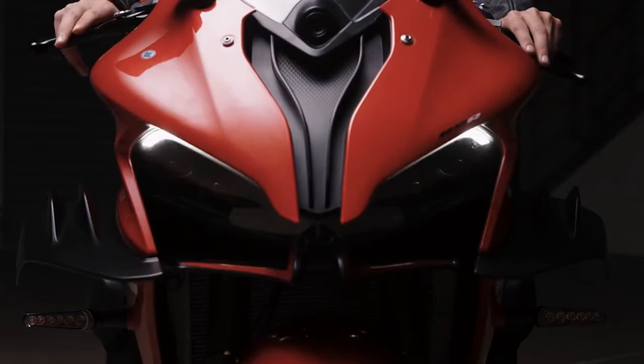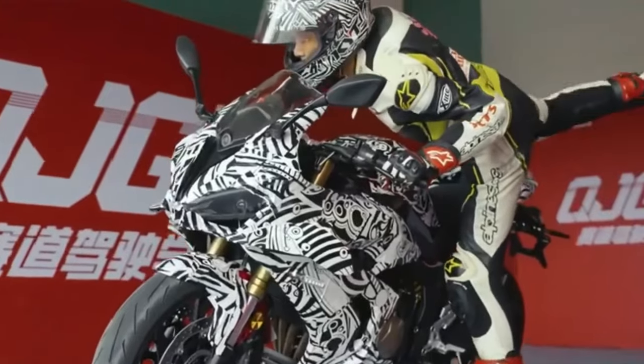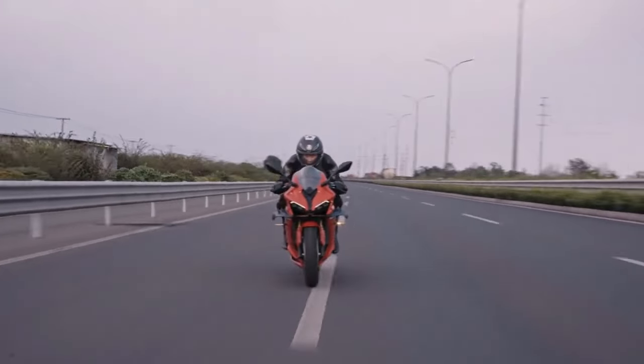Designed for those who demand both power and sophistication, the SRK-800RR is poised to make a significant impact in the competitive motorcycle market.